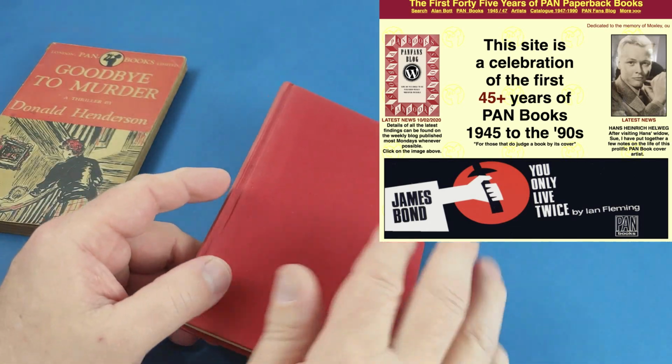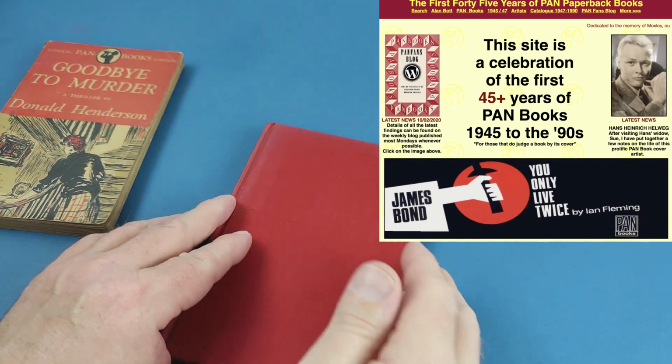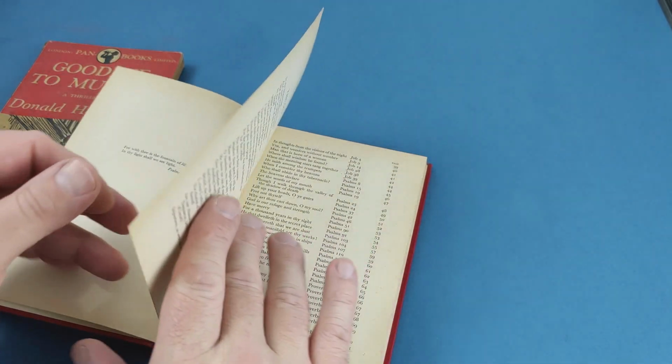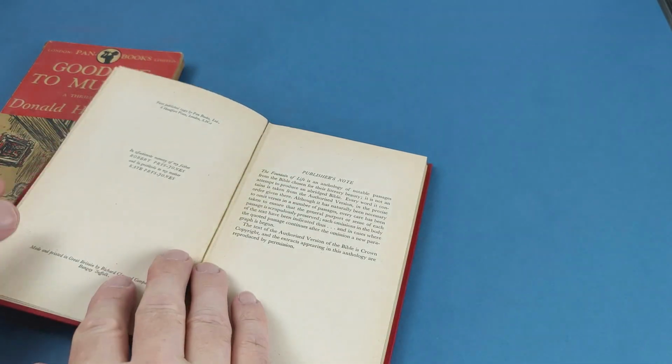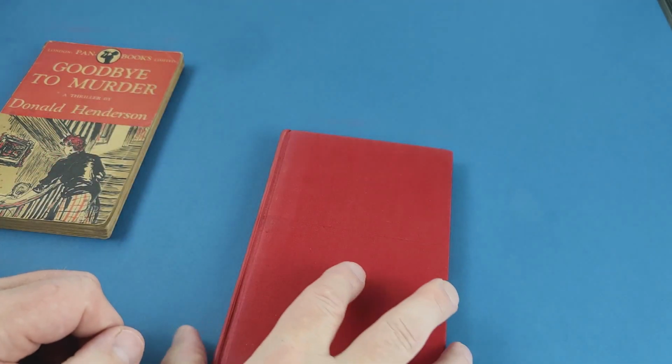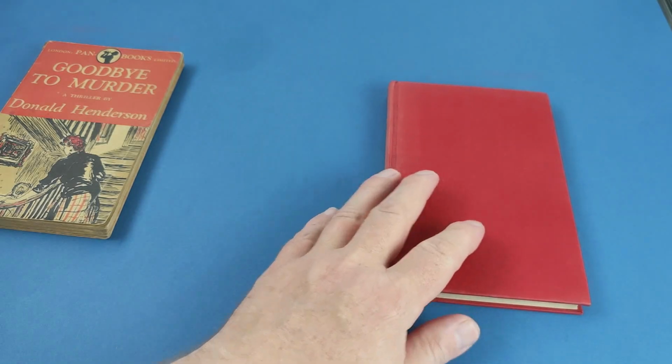But this one, it does have a dust wrapper. However, the dust wrapper is almost completely red. And this is just a later hardback of one of the earlier numbered Pan books, and it was published in 1949, and that's The Fountain of Life. So very pleased to get that one.